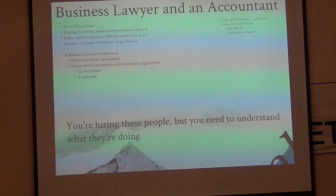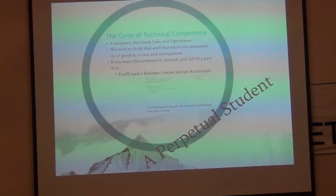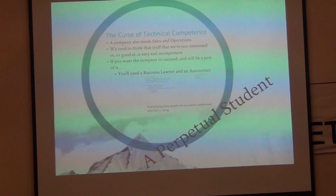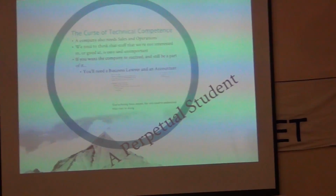The other thing is, you are hiring these people, but you eventually have to understand everything they do. I mean, the business lawyer is going to give you some boilerplate document, but you have to tune it to your context. And so you will have to be a perpetual student when you're in a startup. You have to learn business law. You have to learn accounting. You have to learn sales. And that's the fresh part of starting up, but that's also the part that's difficult for us to accept.